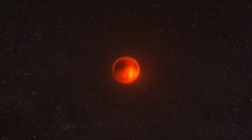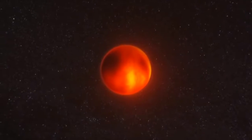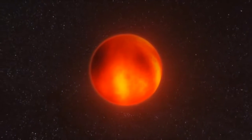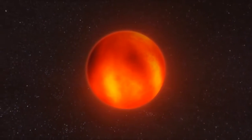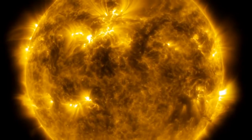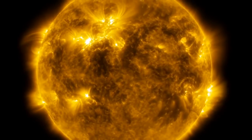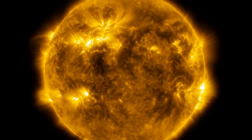Smaller, cooler stars are incredibly efficient. A red dwarf with 10% the mass of our Sun can burn for 10 trillion years, almost 1,000 times the current age of the universe. By comparison, larger, hotter stars like our Sun burn more quickly. At about 5 billion years old, our own sun has gone through half its expected lifespan.